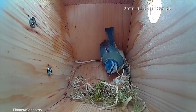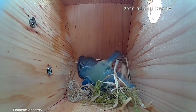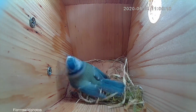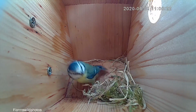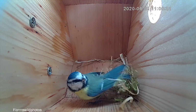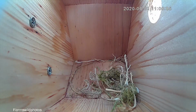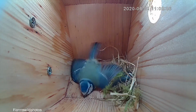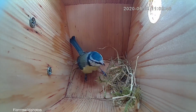I'm hoping this year will be a successful year for these guys. Most years are, but I have had some pretty tragic years in the past. One such year, all the chicks died one by one. It was a really sad viewing. So I'm really hoping we get a happy nesting session this year with a few chicks fledging.